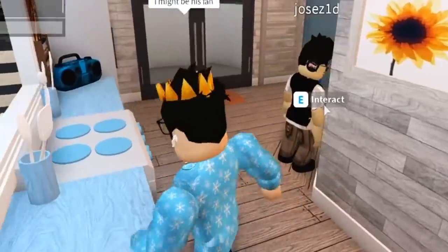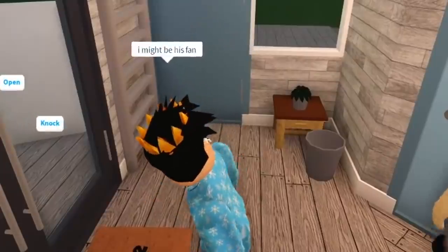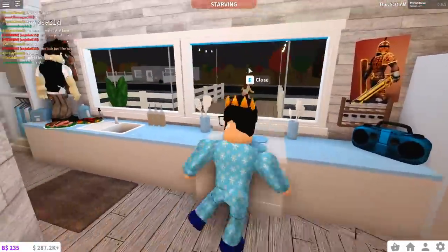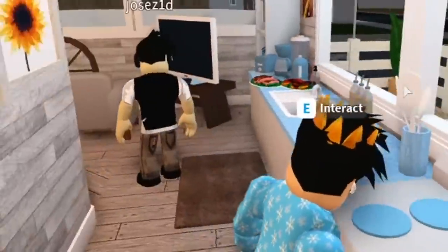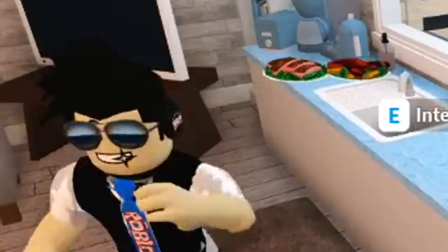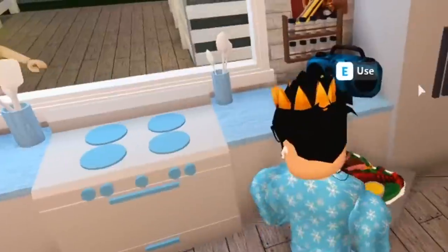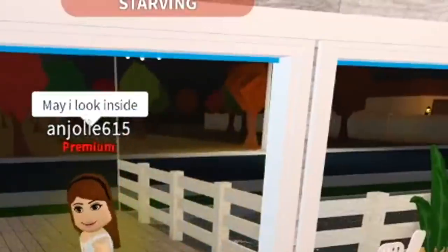Excuse me, sir. What is wrong with you? No, you're not allowed to do... No, I'm locking all the doors. I mean, if you want to chill in here, that's fine. It's a house too. So I'm technically inviting people to my house as well. So he can just chill. Okay, please don't take all the food. No. I'm putting this in my fridge. May I look inside?